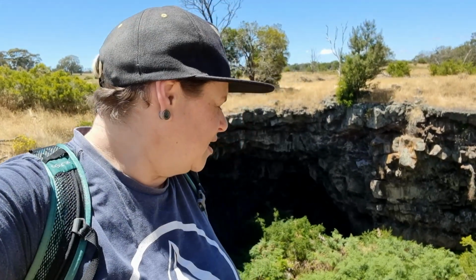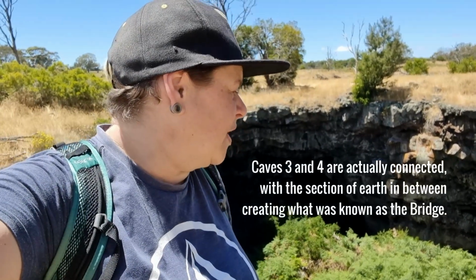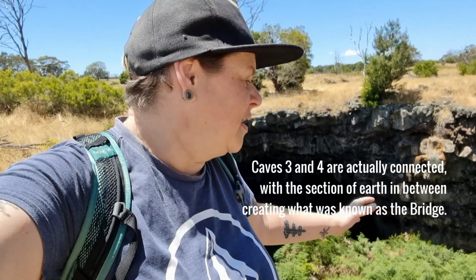This one is definitely the biggest of the three that we've seen so far. I don't know if there's only three, or did you say there might have been four? No, there's another one that way. Might have been another one that way. So we'll check that out as well. But this one's definitely been the biggest one.